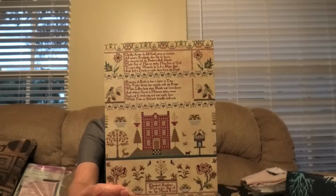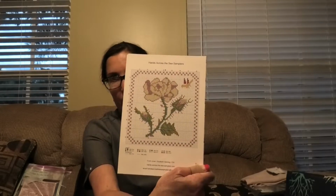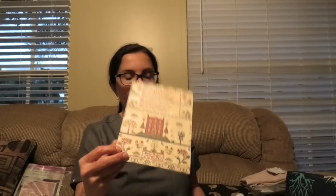Just to show you, this also came, this is empty. This was not a card given to me. It just came with something I bought. She included it for free. This is one of those cards from Hands Across the Sea, just to show you. And it does have a pattern on the other side. I don't care if you see it, that's okay. I know you can buy these, but somebody sent me one as a sample. I thought that was really nice of them. But these are those cards.